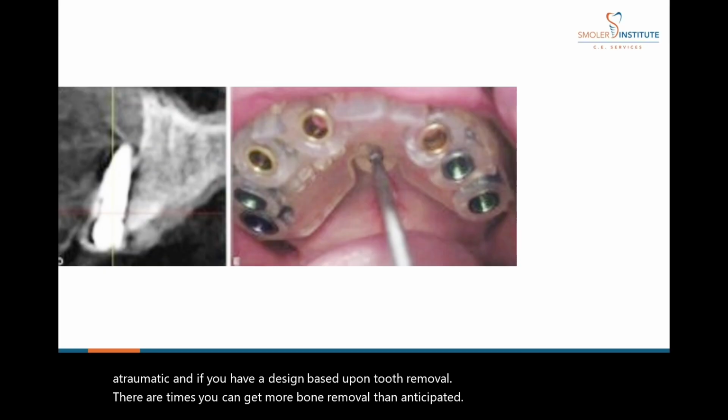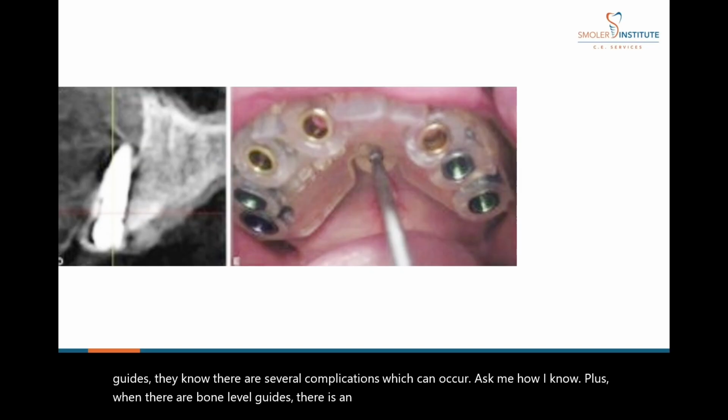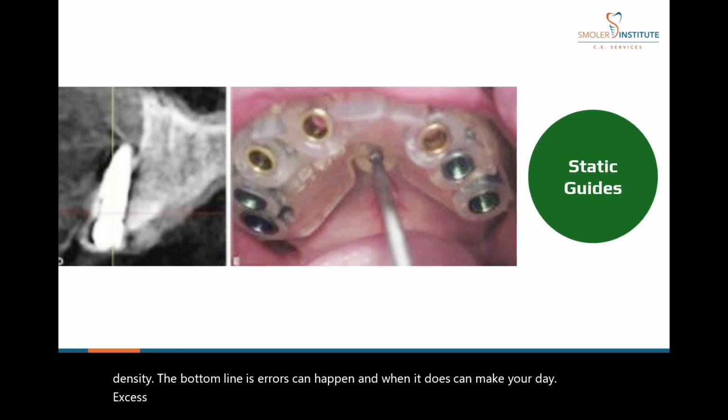There are the oops moments for anyone who has used static guides as well as stackable guides. They know there are several complications which can occur. Ask me how I know. Plus, when there are bone level guides, there is an algorithm used to help simulate the bone density. The bottom line is errors can happen, and when they do, they can make your day excessively long and problematic.